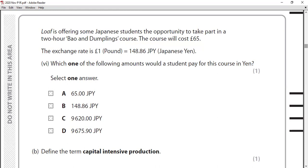So it should become 9,675.90 Japanese yen. D is the correct answer. 65 times 148.86 means 9,675.90. Yes, our students keep answering the questions correctly. Very good. So this is the easy question. Just take the spot exchange rate, multiply it with the pounds, and you can find the correct Japanese yen answer, 9,675.90.